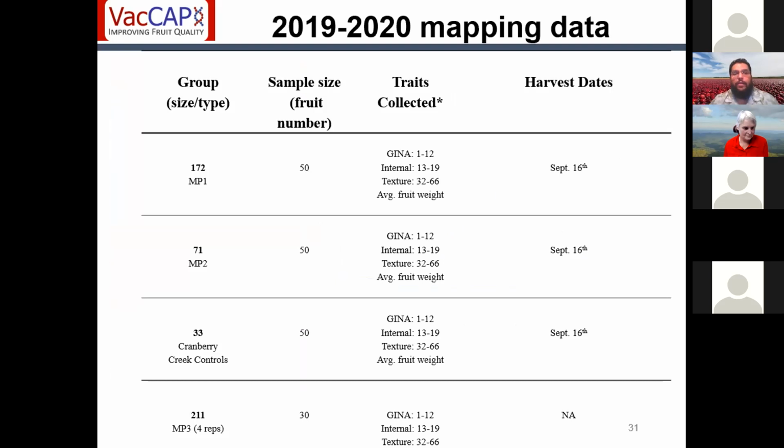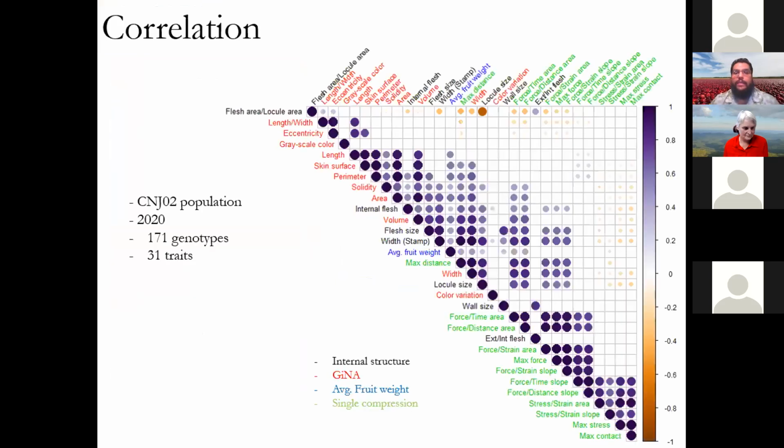That said, I also have data for the mapping population. In this case, we have data from only one harvesting time. Again, this could be a problem. Maybe we need to have more harvesting times, but right now what we have is 2 years of one harvesting time.